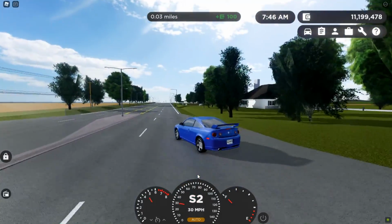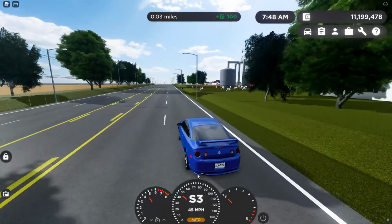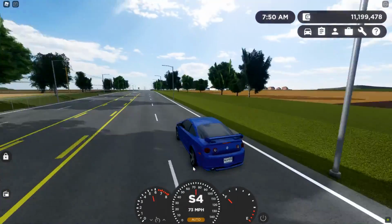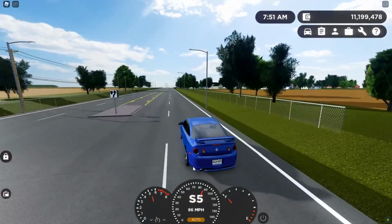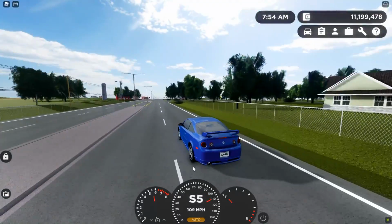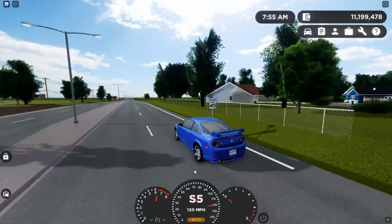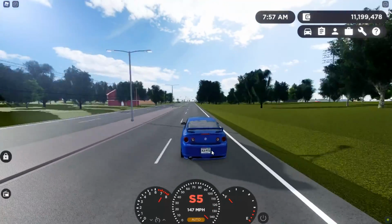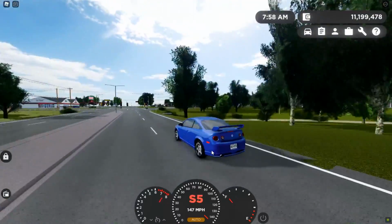By the way, this is not an accurate representation of how fast cars go. It's just to get a general feel of how it's going to feel driving. And honestly, for this thing costing just under 9 grand, I think this is pretty justifiable performance. It's not the fastest, but it has a pretty decent top speed, actually higher than some cars above it. 147 miles per hour. Let's do a quick brake test.